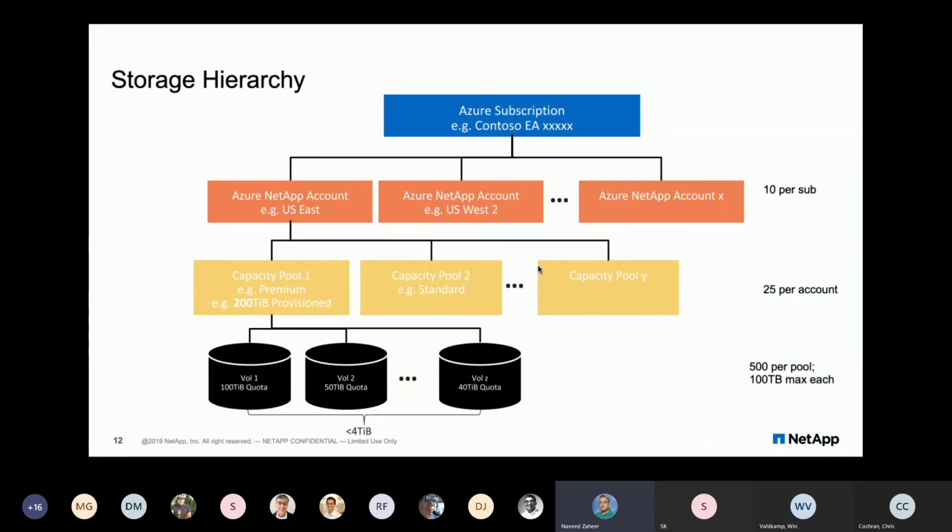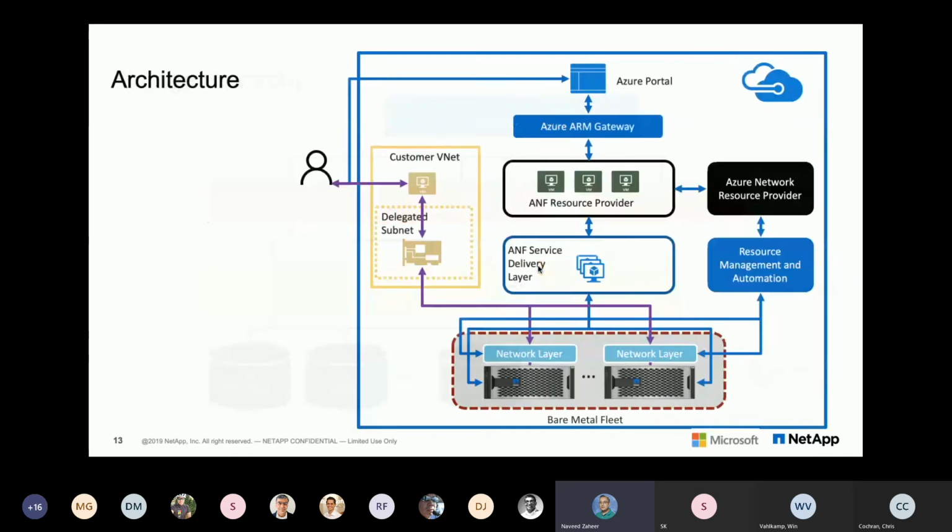The architecture, go ahead and advance the slide. That's good. This is an Azure service. It is an Azure service, so it uses the Azure resource provider. You use the portal, the CLI, PowerShell, or the REST API to provision it to the Azure API. It goes into the Azure service delivery engine, and then it provisions a delegated subnet into your VNet.